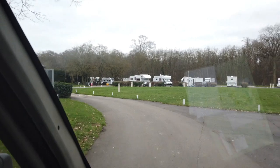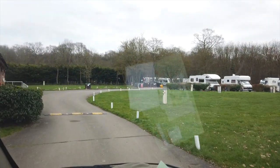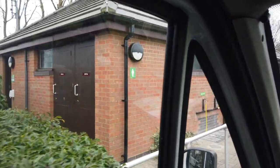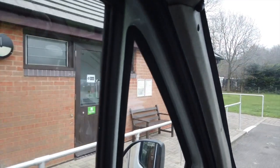Why is it so busy? I know, but that's where we're going to park up there. That's 47, I think it is. Okay. So there's the facilities. Not too far. No. Let's fill it up full of water. Oh, what now? Yeah.